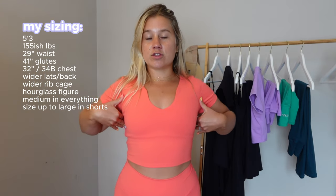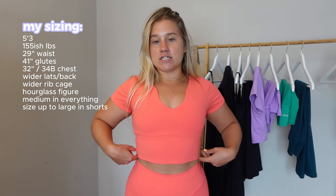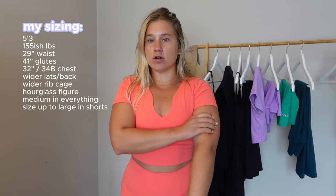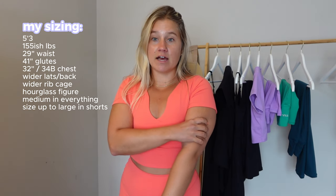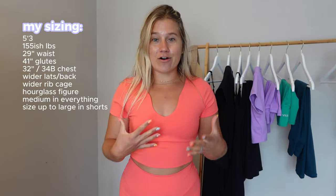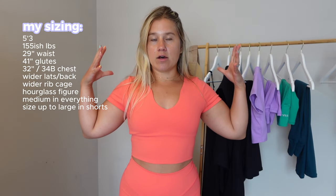And my bust is 32 inches or 34B. Waist is 29 inches. Hips, glutes are 41 inches. And then around my thigh is 27 inches. I hold most of my weight in my arms. I can make some gains in my arms if I wanted to. I don't have slender arms at all. And then I hold some weight in my lower tummy and then my bottom half, my thighs. I definitely have that hourglass shape. And then I have a wider rib cage and a wider back.